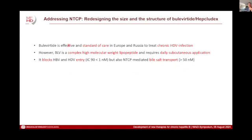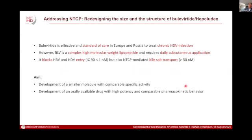And I would like to start by saying the problems with bulevirtide. It's effective. It's standard of care in Europe and Russia to treat chronic HDV infection, but it's a complex high molecular weight lipopeptide. It requires daily subcutaneous application. It blocks entry efficiently, but also NTCP-mediated bile salt transport. This seems to be asymptomatic, or at least only elevated, but it would be nice to have something different that does not interfere with bile acid transport.